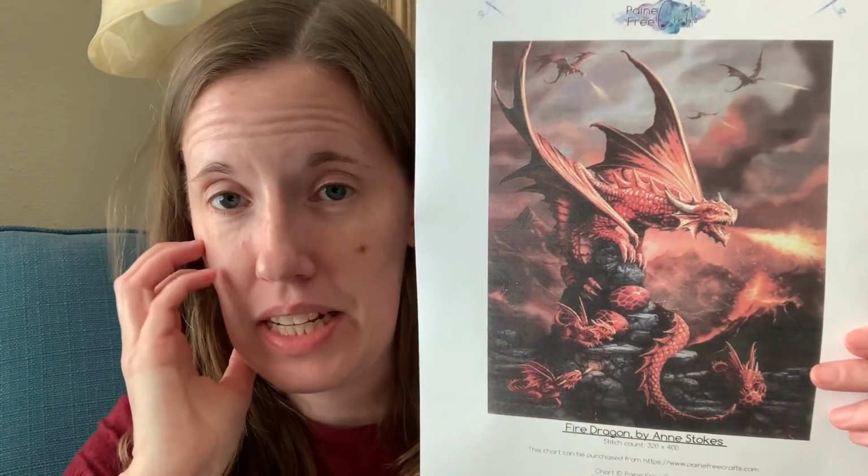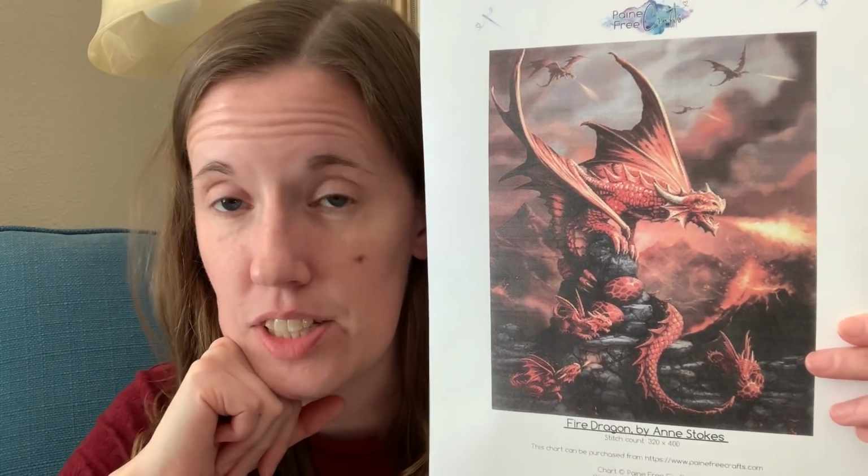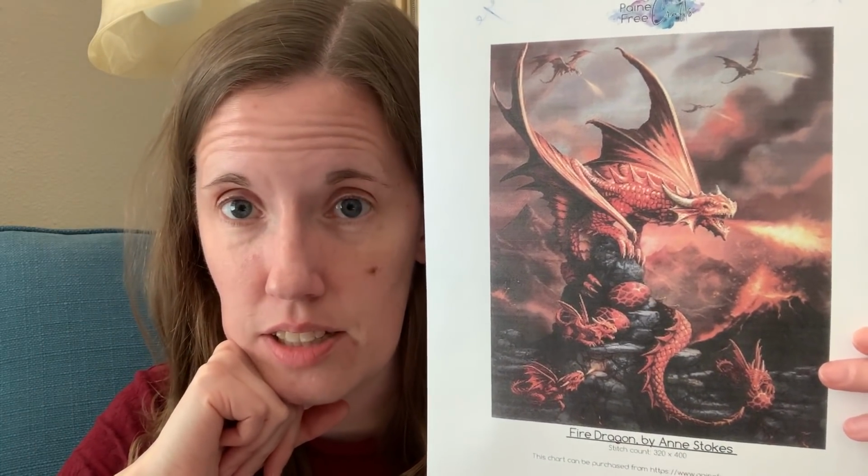So I wanted to share as well, I got some more patterns from Pain Free Crafts, but they're not necessarily all for me. So I ended up getting this one, and my son loves this. He's the one I'm gonna do Dragon Ride for. He loves dragons, he loves lava. His favorite color is orange. This is right up his alley.